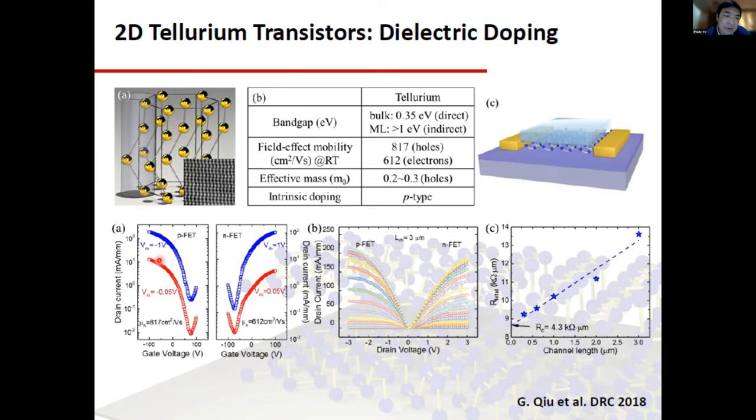So that's why we can build this up. Without the capping, it is P-type. With the ALD capping, it is N-type. You can imagine you can build a CMOS with the same material in general.